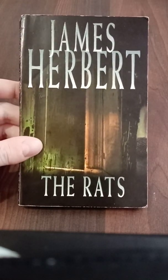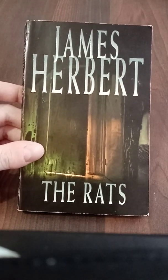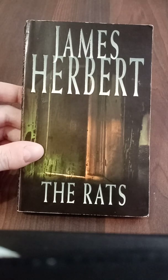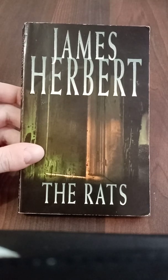Right, so The Rats, 1974, a game changer, a milestone in the genre. This was heavily criticized on publication for its very graphic depictions of violence, or at least at the time graphic. Nowadays, it's not all that shocking. It's similar to those video nasties of the 70s and 80s that were banned. You watch them nowadays and they're completely tame by comparison to what gets produced today.